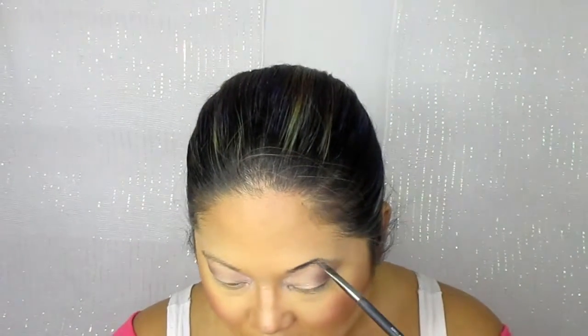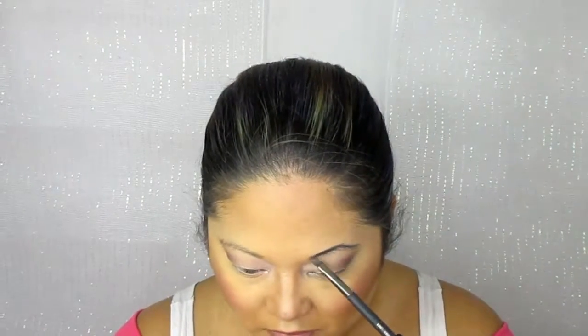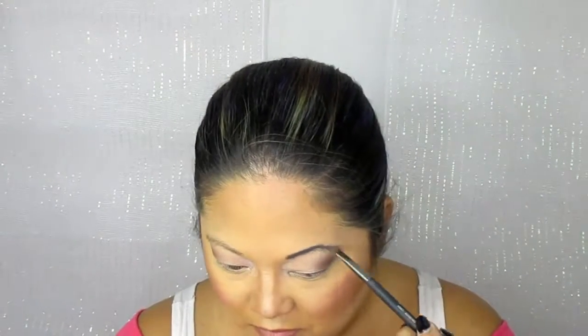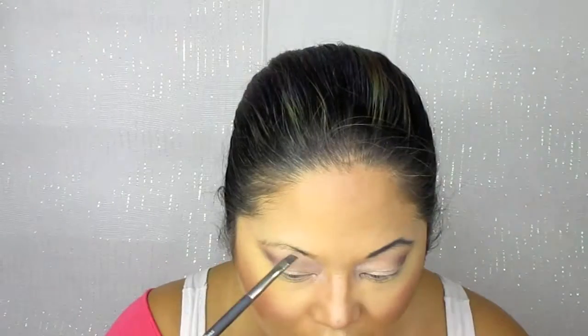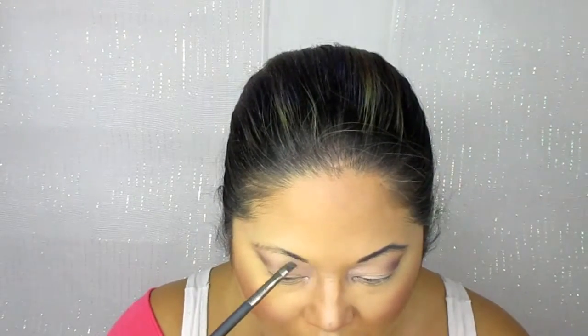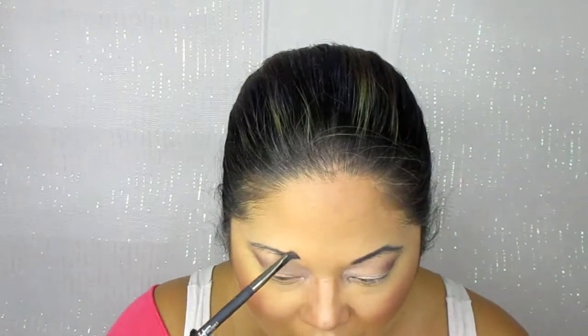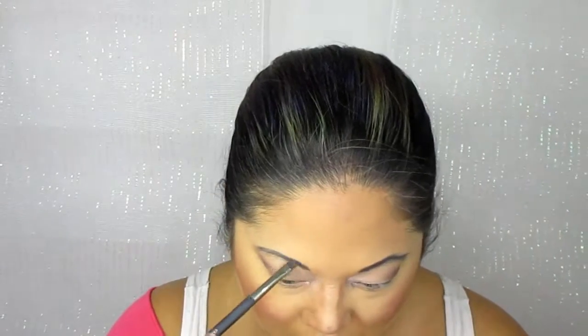Keep it pretty simple with my eyebrows. I'm still working on my eyebrow shaping technique, but I just use an angled brush and I go in and use the color Blackout in the Gwen Stefani or Urban Decay Smoked Eyeshadow Palette, and I just go ahead and shape my eyebrows with that. I then straighten the hairs with a mascara brush, and that's all I do for my eyebrows really.